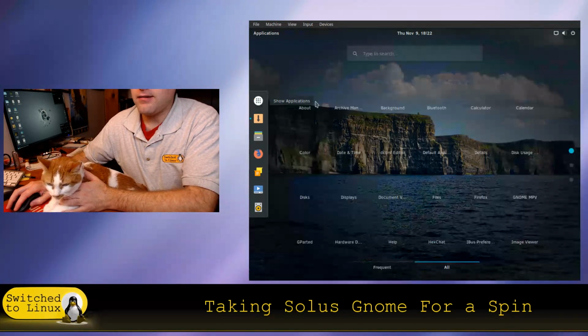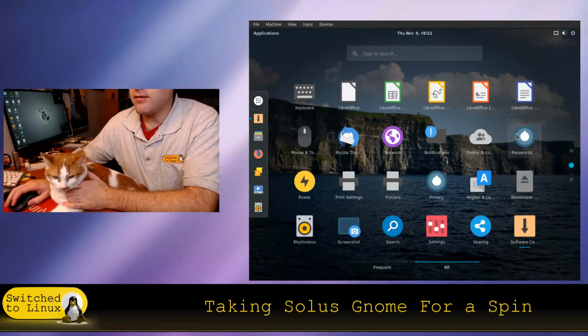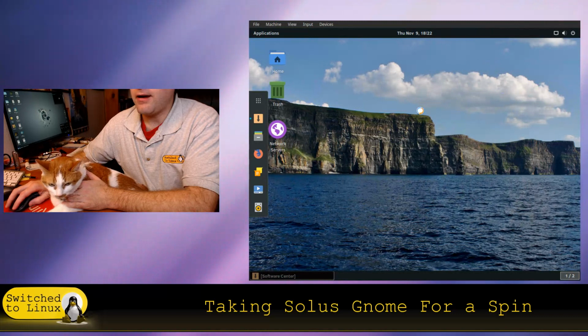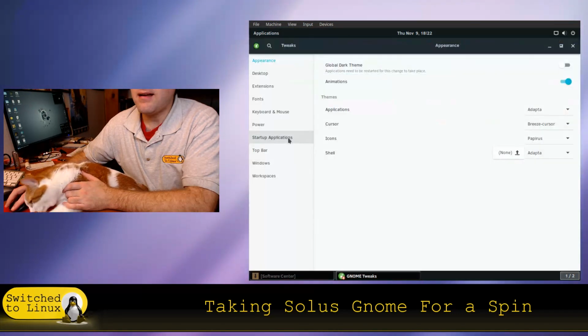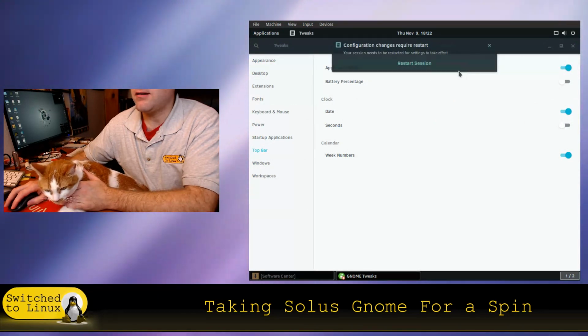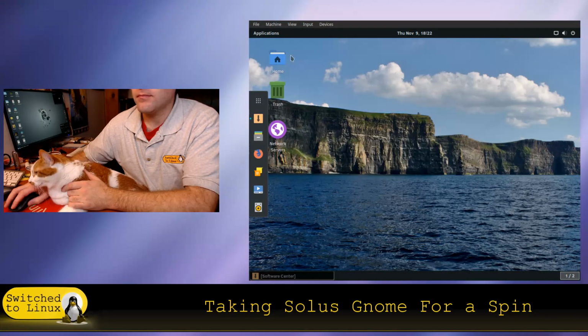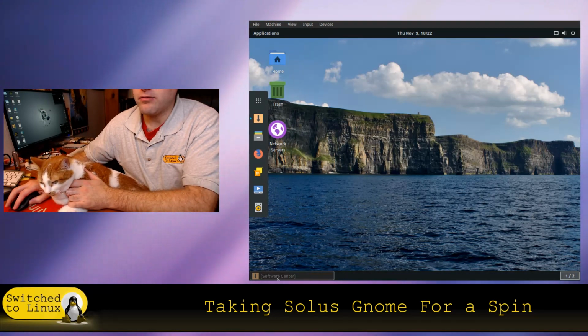Let's come back into here. I'm going to go back into the tweak tool. I'm going to turn on that other menu that we saw, and I want to see, let's see, top bar application menu. I'm going to go ahead and turn that on. It did say that the system requires a restart. I'm not going to go ahead and do that at this point in time.